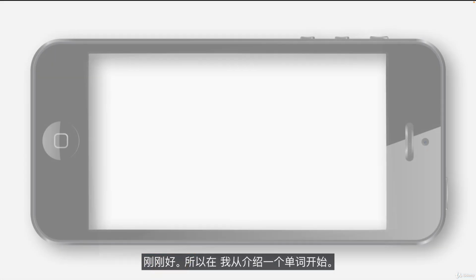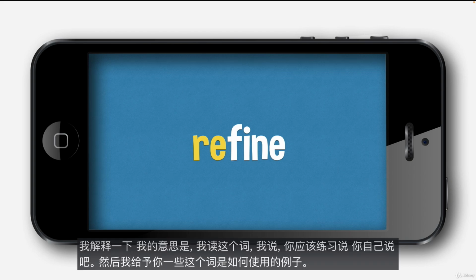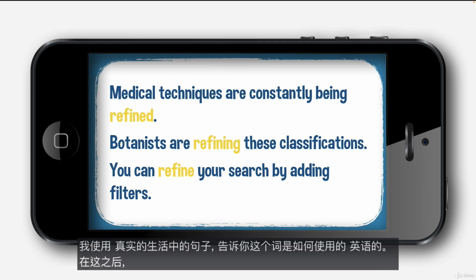So in the vocabulary videos, I start off by introducing a word. I explain what it means, and I pronounce the word, I speak it, and you should practice saying the word yourself. Then, I give you some examples of how the word is used. I use real-life sentences to show you exactly how the word is used in English.